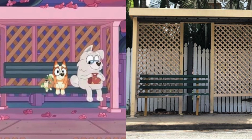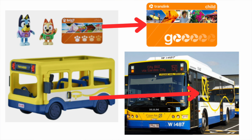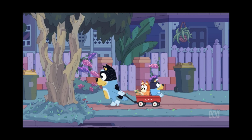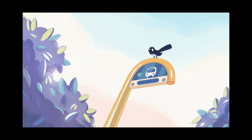Of course, the bus stop as well looks identical to the bus stops that you find all throughout Brisbane, specifically in that Red Hill area. Everything from the shape of it to also the bus stop sign, and of course the bus itself, which we now have a toy of in Bluey, yay! But the bus of course looks exactly like the buses in Brisbane, but instead of a kite, it has a dog leash on it. There's just that extra level of Brisbane-ness with the flora and the fauna, with the little willy wagtail and all the flowers around there, which are ones that you would find around Brisbane too.